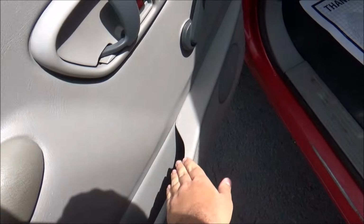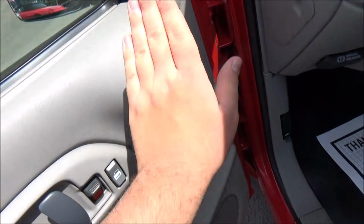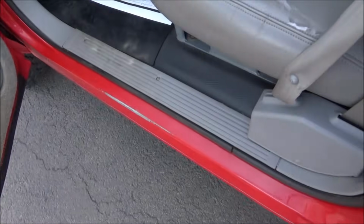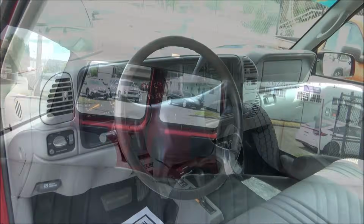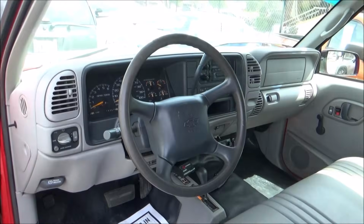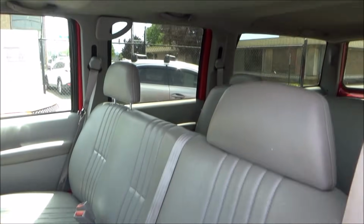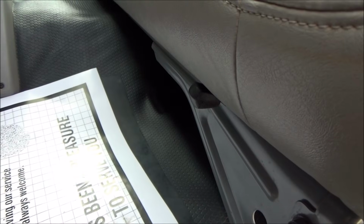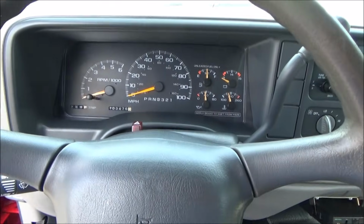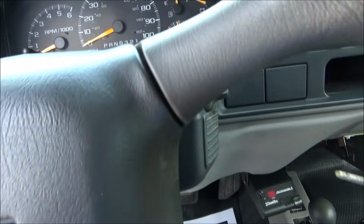Storage on the front door panels. While it does have manual windows and mirrors, it does have power locks. It has a gray interior and the base trim includes vinyl seats. It has a manual sliding front bench seat. And now that we're behind the wheel, let's go ahead and start the engine.